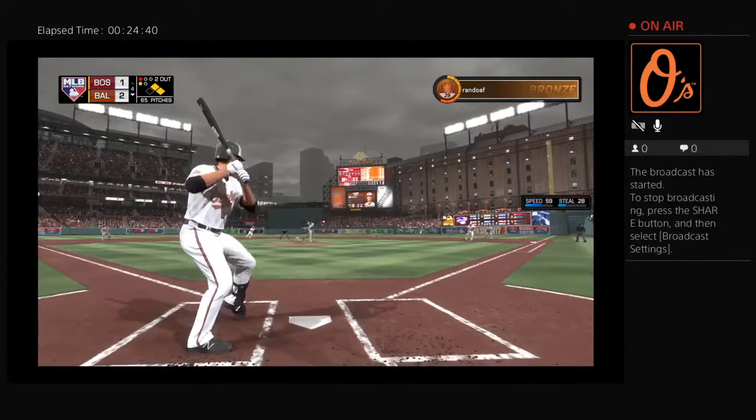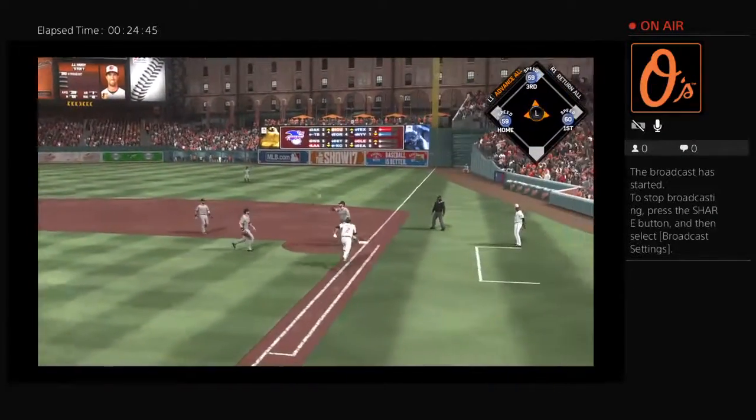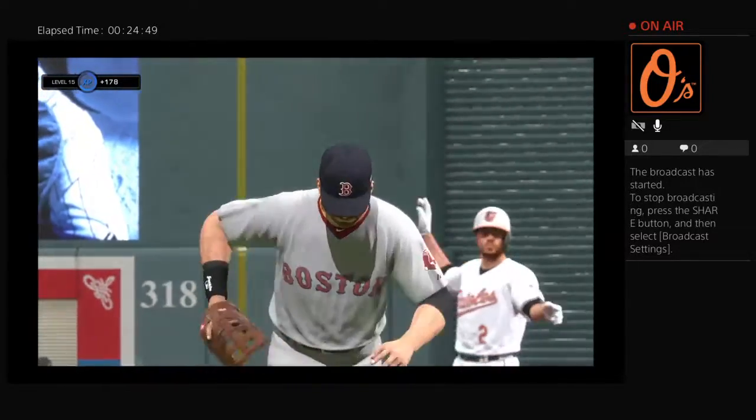Into the box now, J.J. Hardy. 2 men on, 2 away here in the 4th. A flip to the pitcher covering as that will retire the side. Orioles.